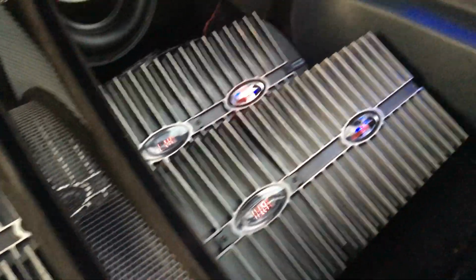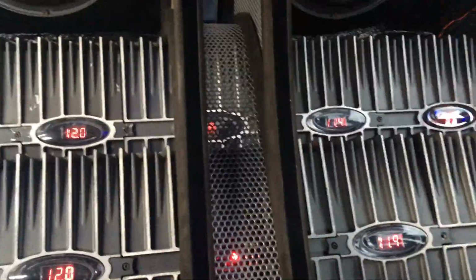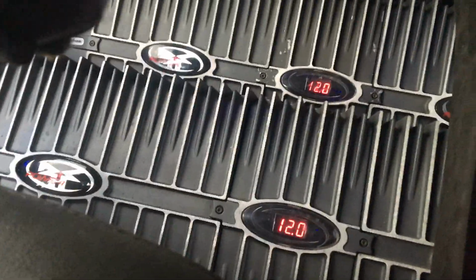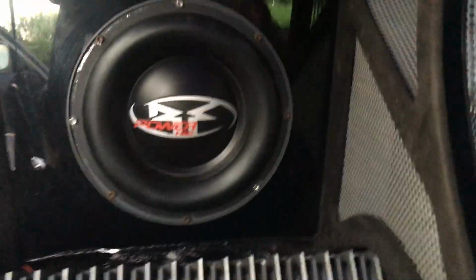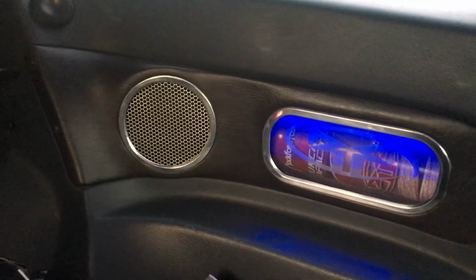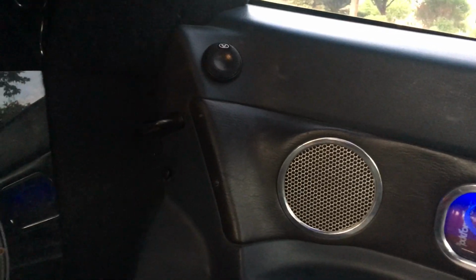And then back here, this is four BD1000 strapped. And that is a 600.5, and then that's an 800.2. It's bi-amped running the fronts and the face of those Power HX2 10s. And some etching was done in the side panel. Those are Type RF 5 1/4 in the back.